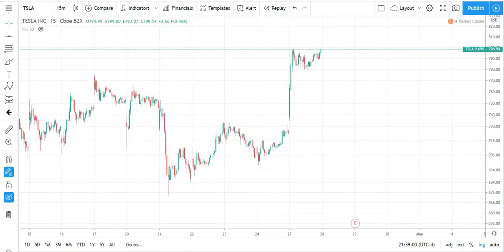To go even further, as far as short term goes, if we look at the 15-minute, we clearly have a bull flag forming right here. So, one trade could be the break of here with our stop here in case it does go the wrong way, to play the breakout.